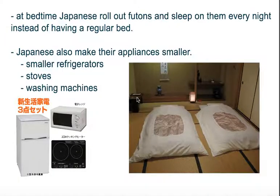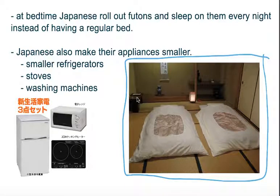Alright. Another difference is at bedtime, Japanese roll out futons, which are kind of like roll-out mattresses, and sleep on them every night instead of having a regular bed. So that's what a futon or something similar would look like. Every night they roll them out to sleep on, and then every morning they pick them up and put them away so that people don't step on them.